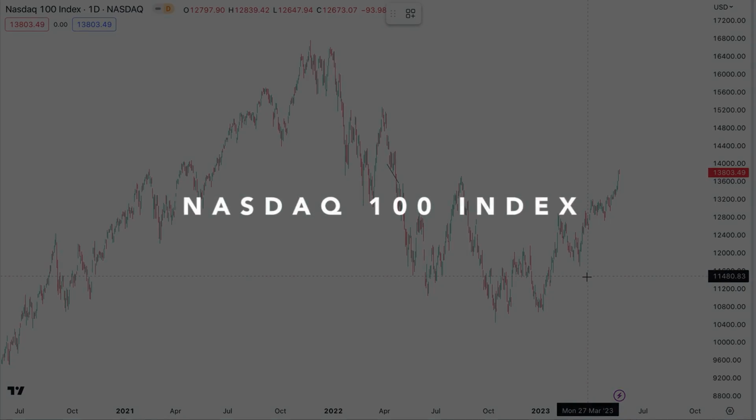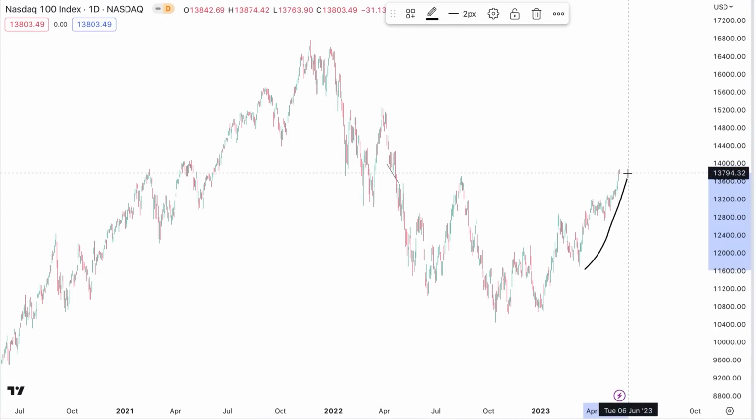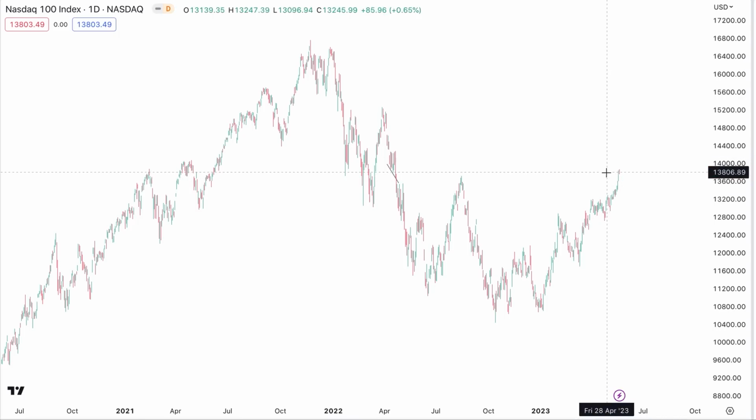Well, if we take a look at what's been leading this market higher over the past couple of months, it's been the NASDAQ 100. The technology sector has been extremely strong here. A lot of optimism around artificial intelligence that's dragging the whole stock market higher. And of course, this is technology that is going to have a massive impact on society as a whole in the future. But these stocks right now are discounting a lot of good news very quickly.